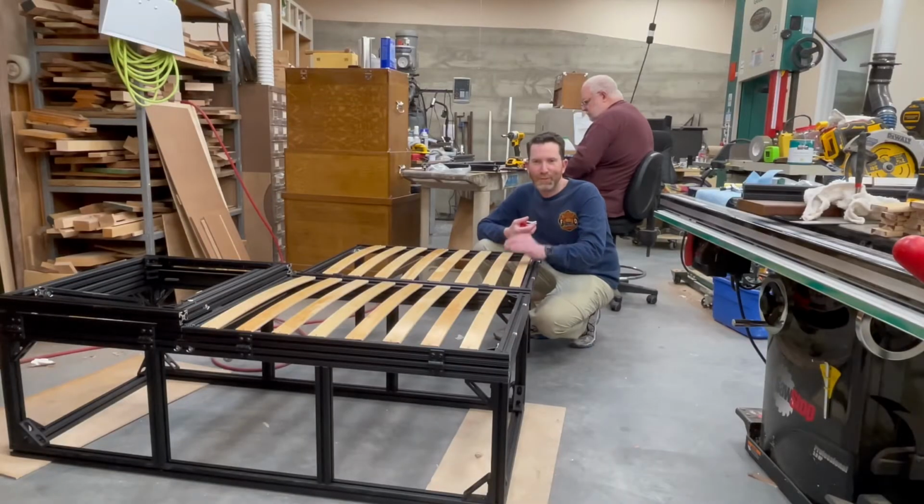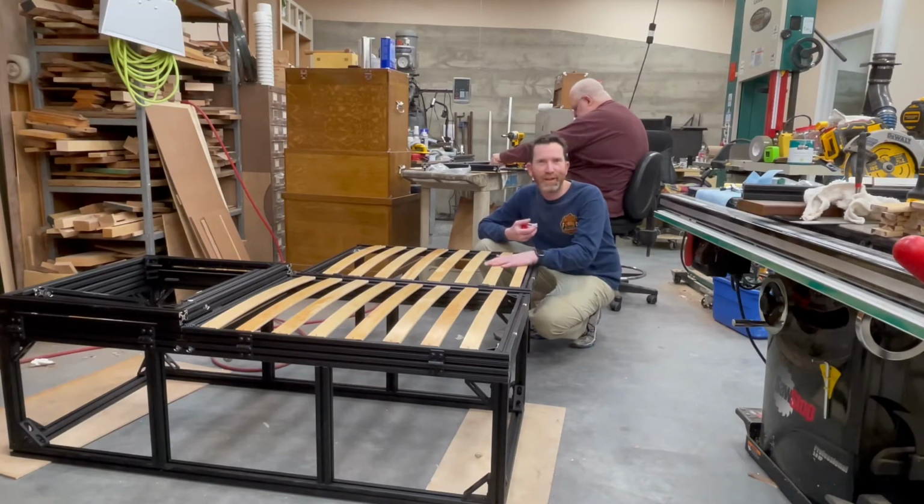I've finished doing the assembly, which you just saw. It's the magic of time-lapse video. It happens in a snap. Now I have to see if they fit.